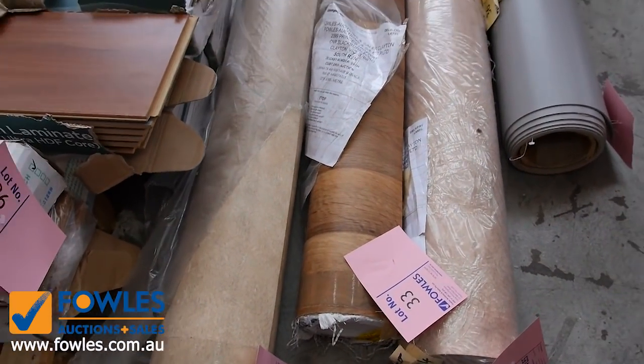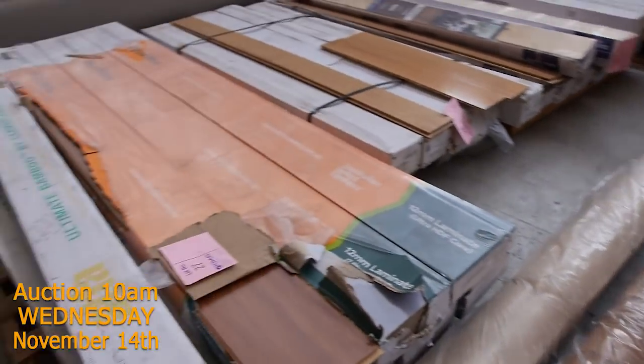Vinyl also, so the sheet vinyl there, have a look at it, it's 4 metres wide, out the door from $25 a lineal metre for that, 4 metres wide. So that represents awesome value again.